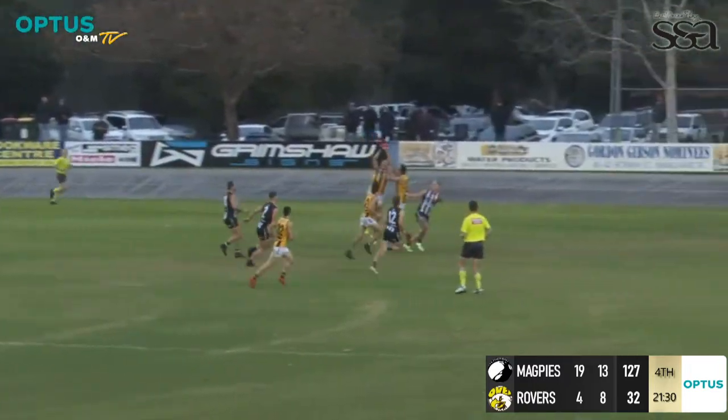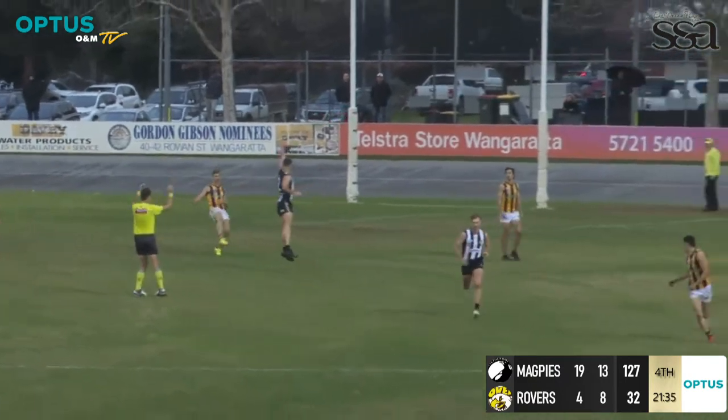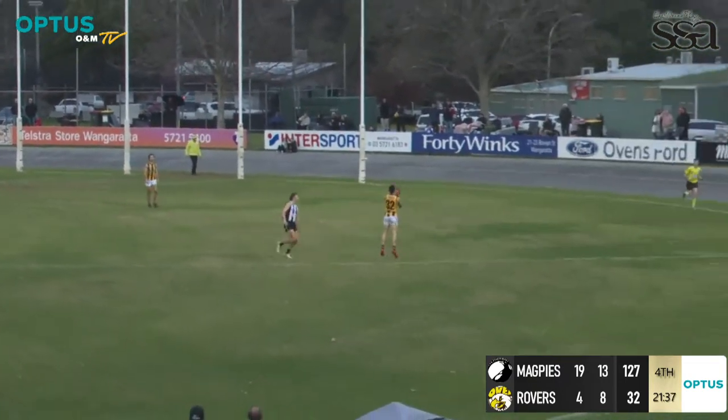Now, here's Moore. The ball goes in deep, but Cooper takes a good, strong mark 20 metres out from the defensive goal. And it's a very nice kick.